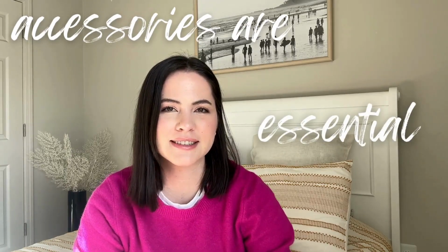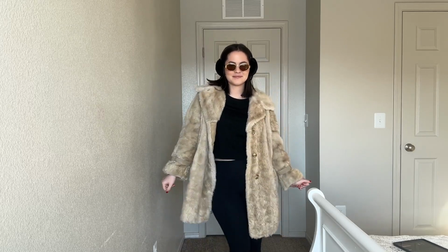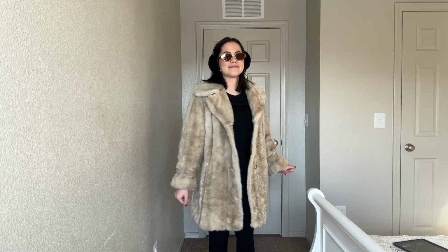Tip number 3 is have fun with your accessories, but also make it practical. Adding a scarf or a hat to an outfit can totally elevate your outfit and make it look just a little bit more interesting, but it's also practical. You're staying warm. I also really love to add earmuffs to my winter outfits because they're so cute and you just feel like a little fairy princess. So it definitely serves a purpose to cover your ears, keep you warm in a cute way.